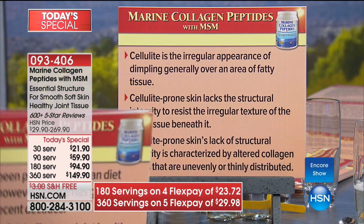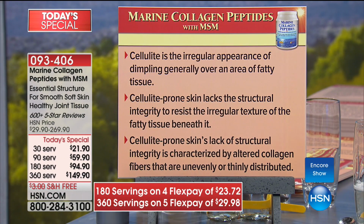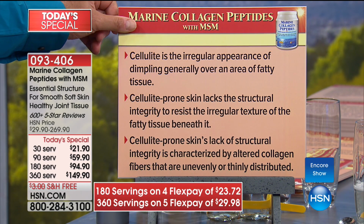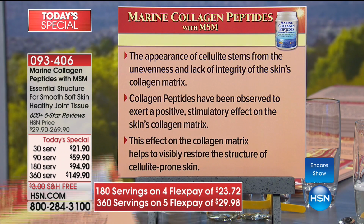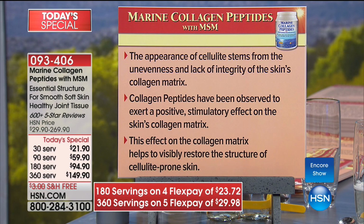I'm just going to skip ahead here. Cellulite is the irregular appearance of dimpling generally over an area of fatty tissue. Cellulite-prone skin lacks the structural integrity to resist the irregular texture of the fatty tissue beneath it. Cellulite-prone skin's lack of structural integrity is characterized by altered collagen fibers that are unevenly or thinly distributed. The appearance of cellulite stems from the unevenness and lack of integrity of the skin's collagen matrix.